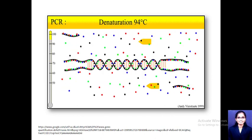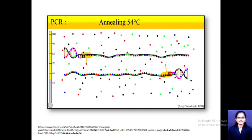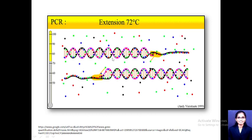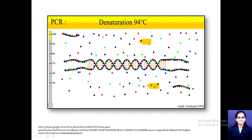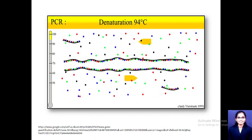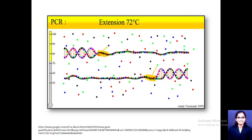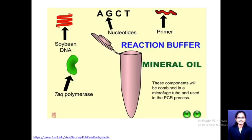This is the denaturation step at 94. This is the annealing where the primer will bind, and then the extension where the DNA polymerase will extend the tail of a primer to get the two copies of the DNA. So this is a very nice representation of the amplification of the DNA, or when we are getting the duplication of the DNA. We have already studied this type of reaction mixture.